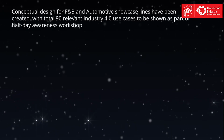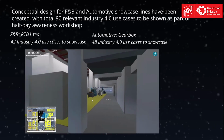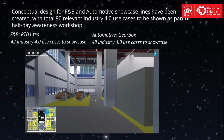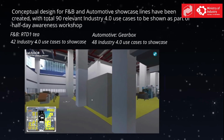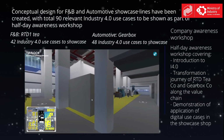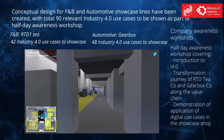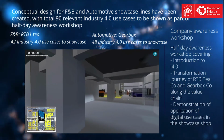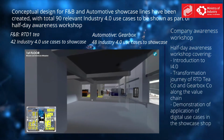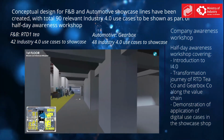Conceptual design for F&B and automotive showcase lines have been created, with total 90 relevant Industry 4.0 use cases to be shown as part of half-day awareness workshop. Half-day awareness workshop will cover Introduction to Industry 4.0, Transformation journey of RTDT Co and Gearbox Co along the value chain, Demonstration of application of digital use cases in the showcase shop floor.